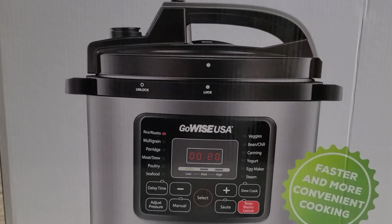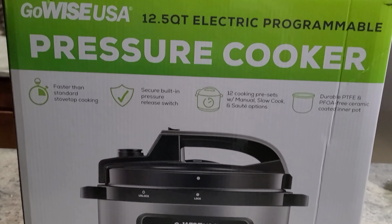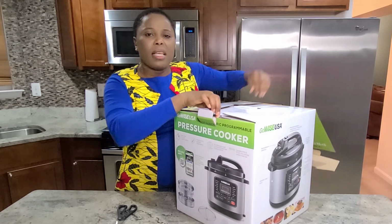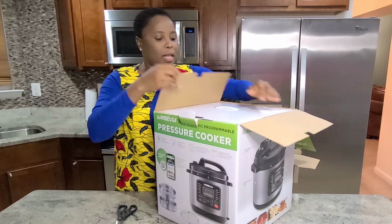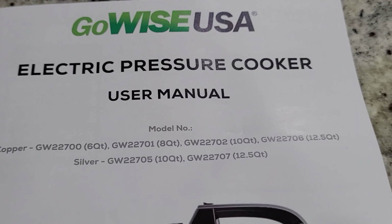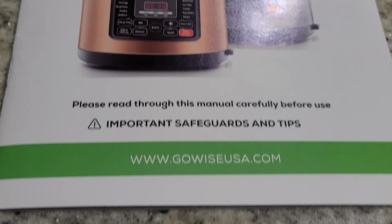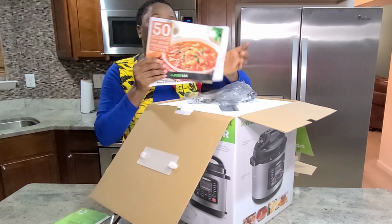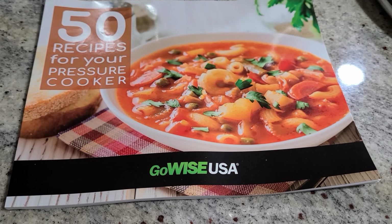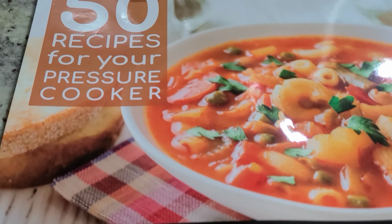So far, I like what I'm seeing, and I like that you can also use it to steam your food, and it has some multifunctional uses. So let's see. Yeah, you have the manual. It's an electric high pressure cooker user's manual, and then wow, look at the cookbook! Yay! It has 50 recipes for your pressure cooker. Let's take a look and see what's inside.